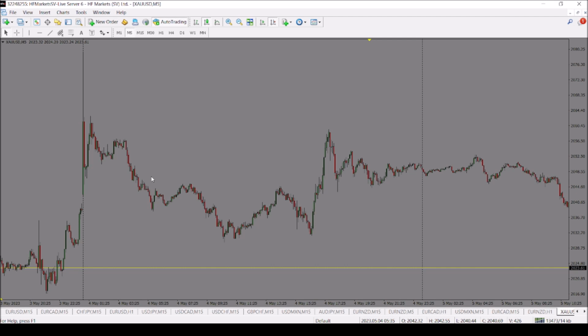Without further ado, let's jump into the content. Before we talk much on the charts, I just want to illustrate a few examples of the trades that we were taking using part of this system.